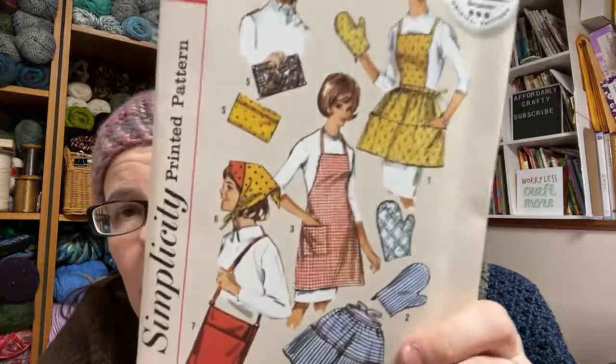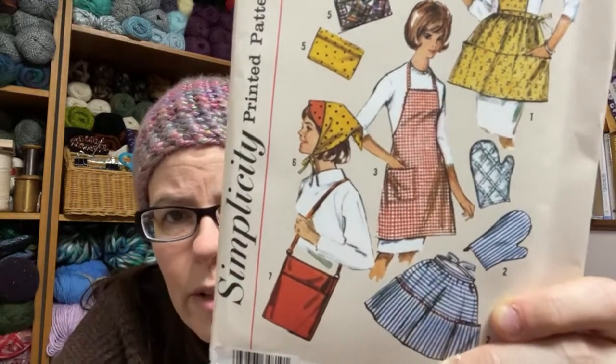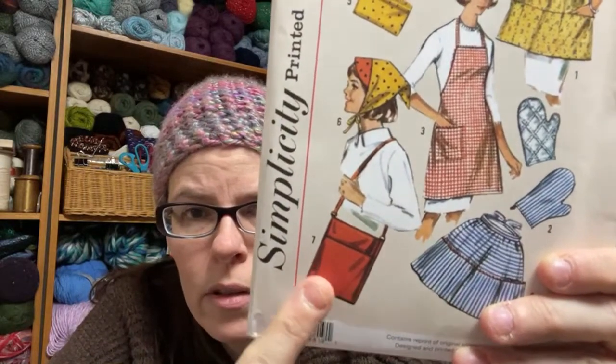Okay. And then another easy pattern that I thought Skylar could work with me on was making herself an apron. So I got this one. I'm thinking this one right here would be good for her. It doesn't need exactly, Bev. That's what I said. And then she also really likes bags, so I thought this would be an easy bag for her to work on.